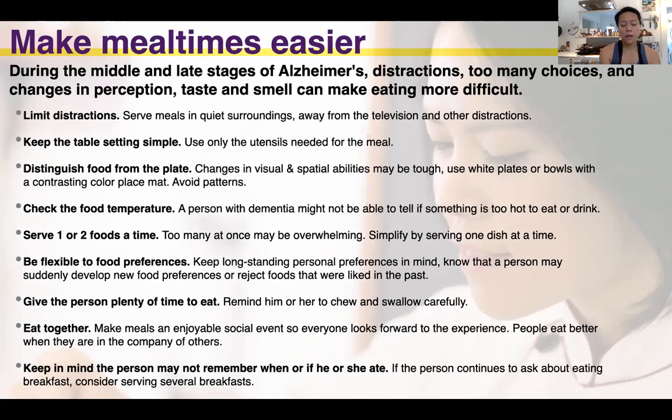And also serve foods only one or two at a time. So if you have a meal that's like potatoes and green peas and roast beef, try to serve the green peas first, and then bring in the beef, and then bring in the potatoes, because it can simplify someone's perception, and they don't have to choose which food to eat first, because it can always be a little bit overwhelming.